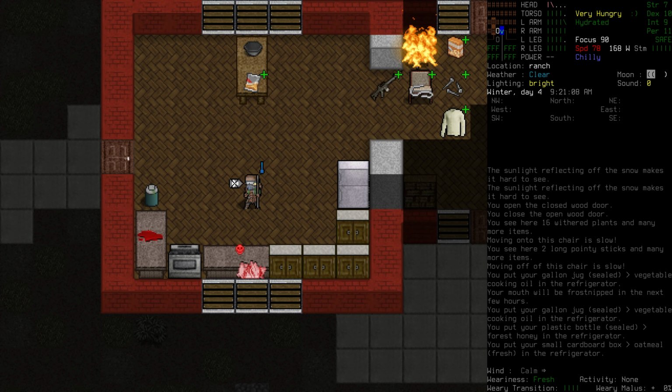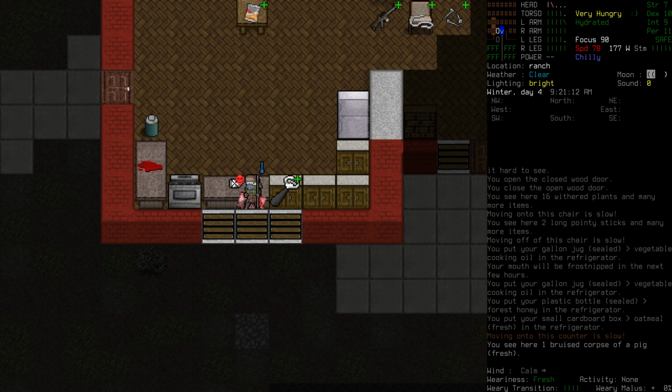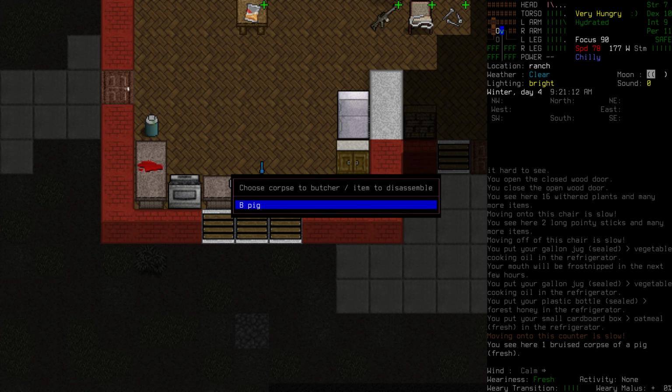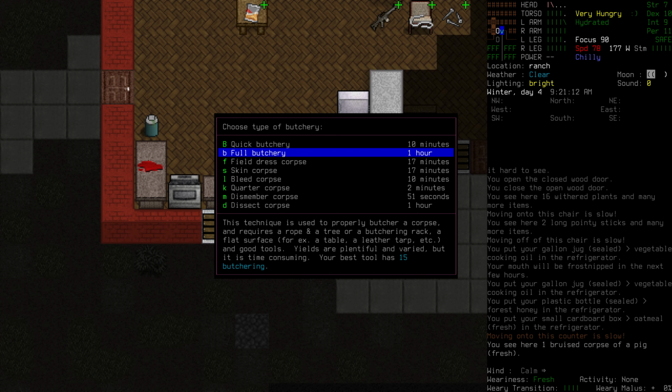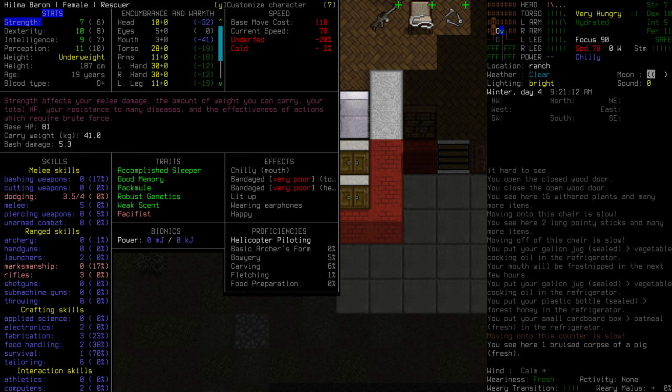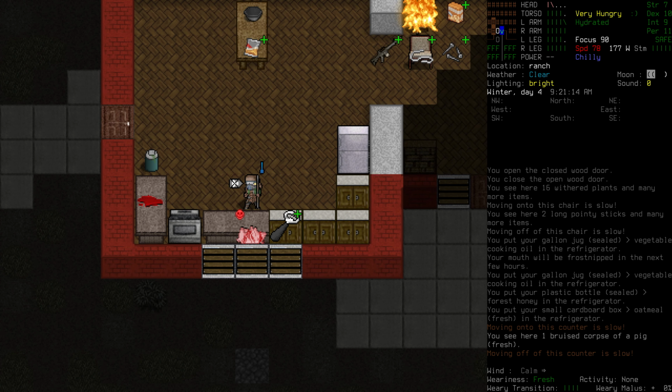We're going to keep our light on for the time being, as we need to work on this pig. So let's get to work, Hilma, and I really hope we don't waste too much of it here. To do a full butchery, it is going to take an hour. We're going to be hungry afterwards, and let's just make sure we are not too cold. Of course we are. You know what? We're going to save it for now.